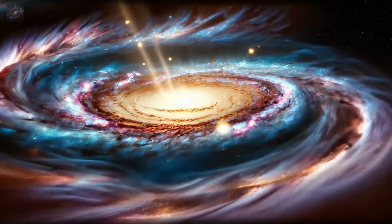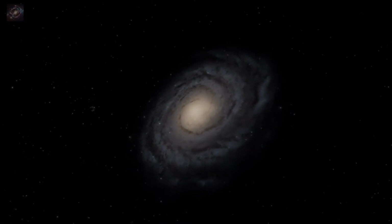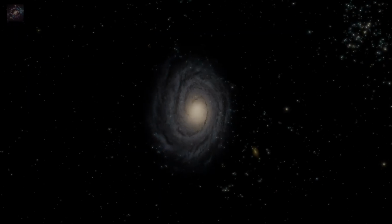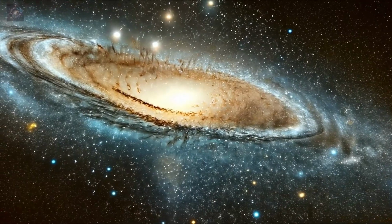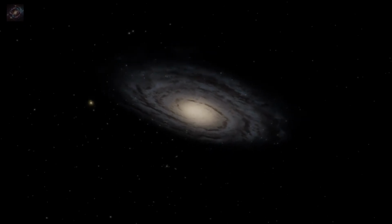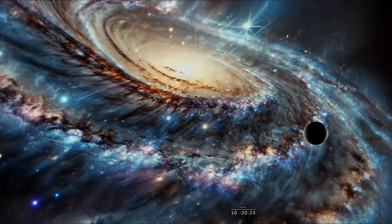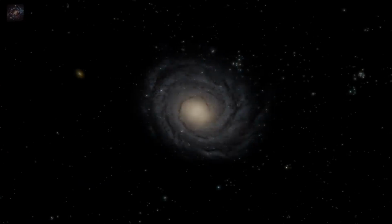In the realm of theoretical physics, Andromeda also provides a unique opportunity to test alternative theories of gravity. The behavior of stars in its halo, for instance, can be used to test modified Newtonian dynamics, MOND, or other theories that aim to explain galactic rotation curves without invoking dark matter. While dark matter remains the most widely accepted explanation, galaxies like Andromeda serve as critical testing grounds for alternative models, ensuring that our understanding of fundamental physics remains robust and open to new ideas.